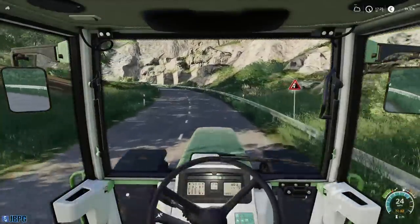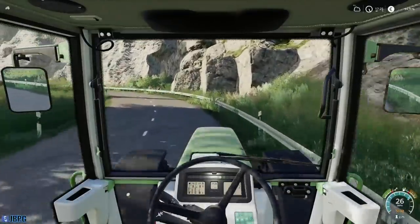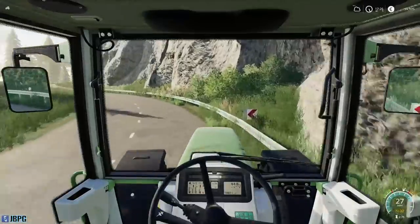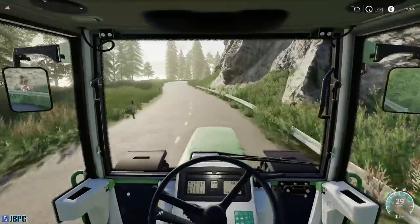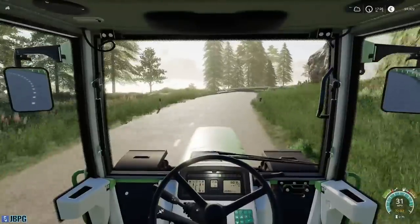I need to think about how we're going to progress the farm. So I'll look for another contract when we get back to the farm and see what we can find. See if we can make some quick money this afternoon.